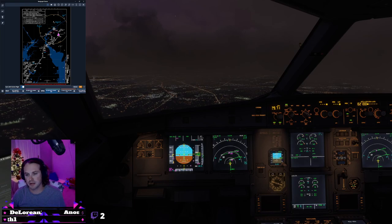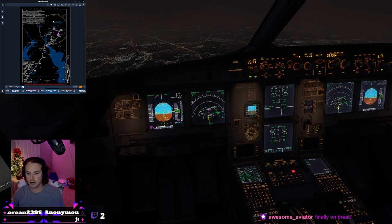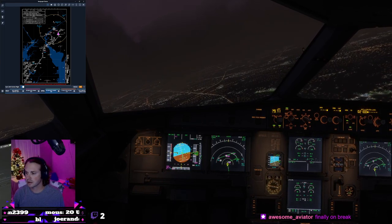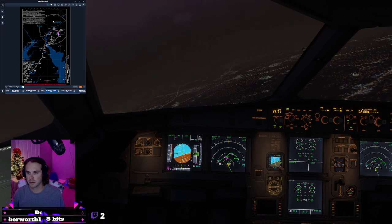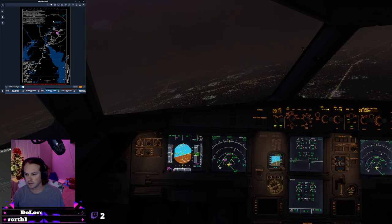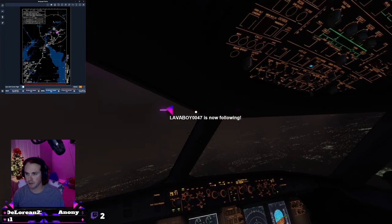Alright guys, let's get the first stage of flaps in since I'm a little bit late to the game here. Nice, man, nice. Second stage of flaps coming in. Anti-ice might be needed right now, man. It's a static air temperature of +4.